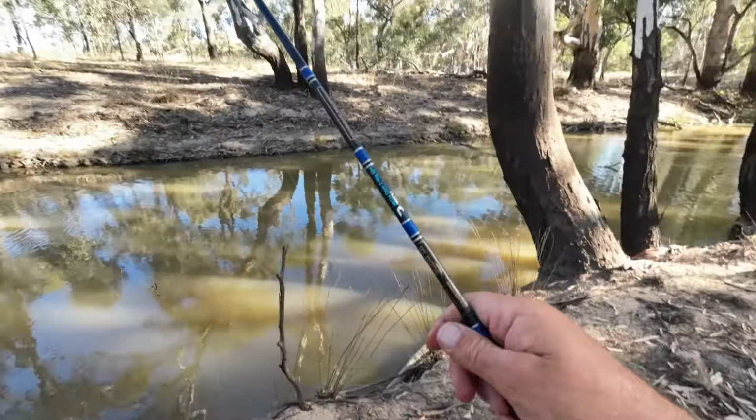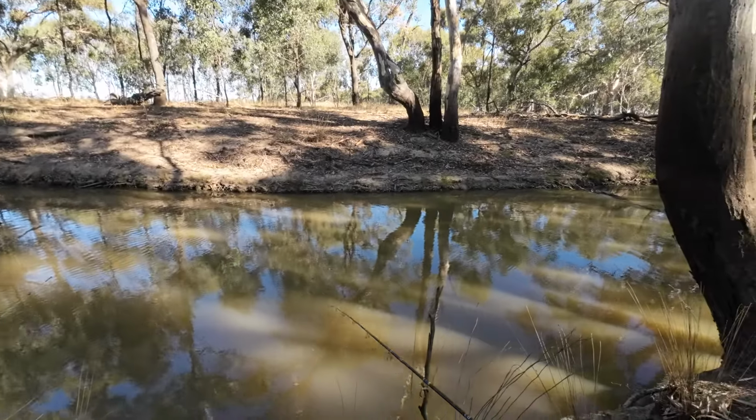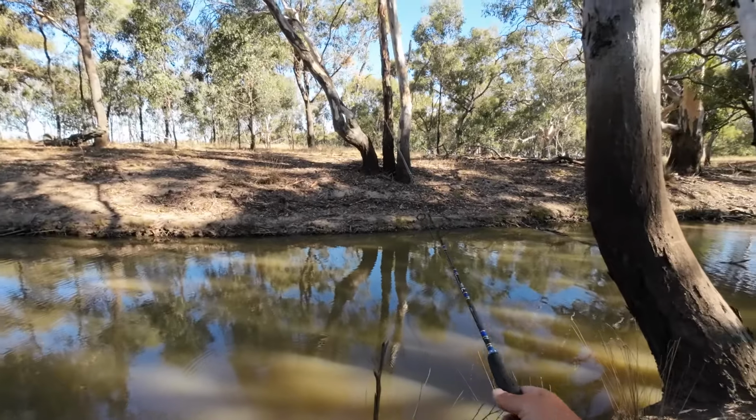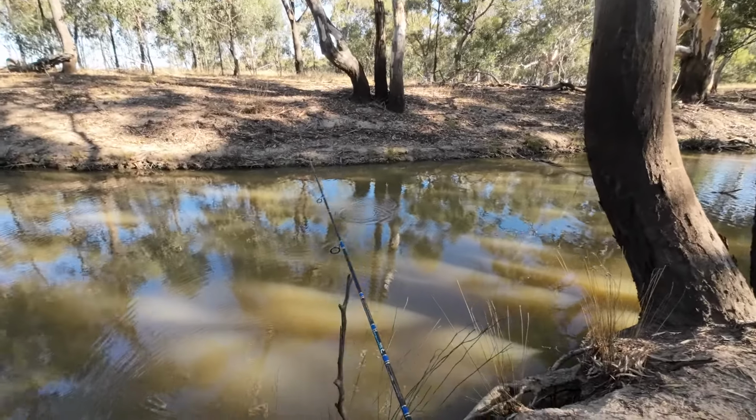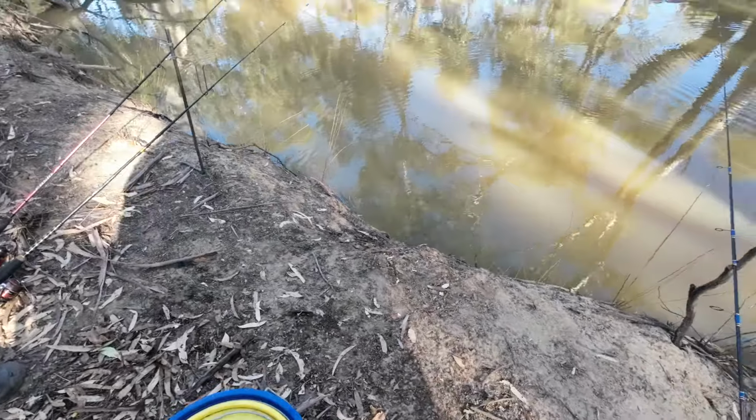It's been 40 minutes since I checked those nets, but I'm going to give it a little bit longer. Because these nets, they're harder for the yabbies to get out of, so they should be able to stay in there a bit longer. Accumulate a bigger total, that's the plan.